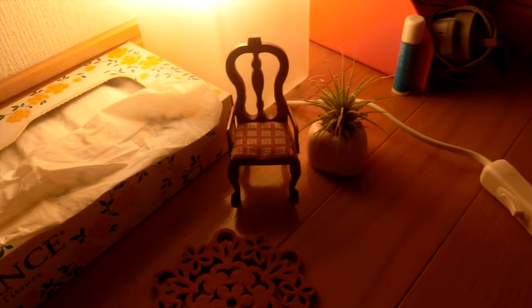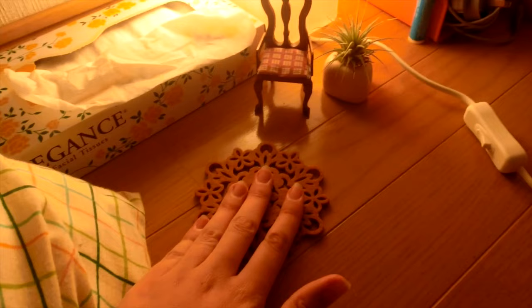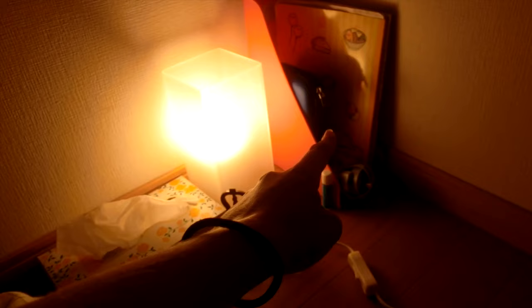Over here, for those wondering, yes, I still have my tiny chair. But now I've got a tiny little air plant too. I'll just put water here at night so I can drink. And I've got Japanese study books, DS, charger, lip balm, all that fun stuff. When I lie down, it is like this. And I just chill. But yeah, so this is where I sleep at night. Okay, let's go back downstairs and I'll tell you some information about this place.